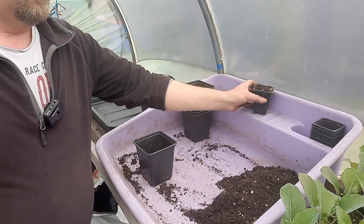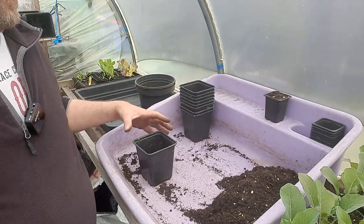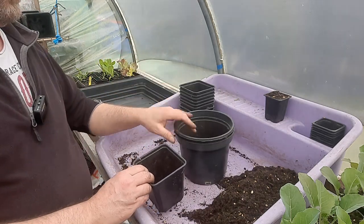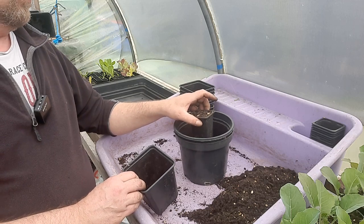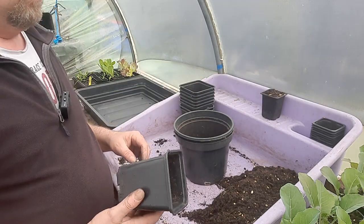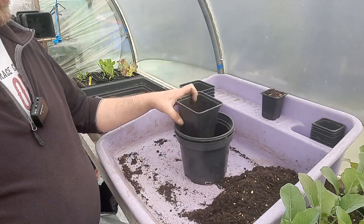So my tomato plants are in these 7cm pots. I would normally already have them in these by now. They're 1 litre pots, and then I transfer them into 3 litre pots. I could just transfer them straight into there, but I'm not really looking for that. I'm looking to just buy myself a little bit more time. So I'd rather put them into these pots, and then in about 10 days, 2 weeks, they'll have populated that with roots, then they can go in here.